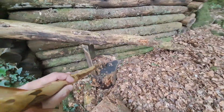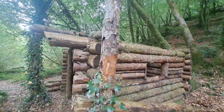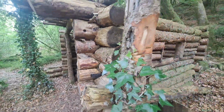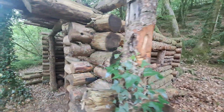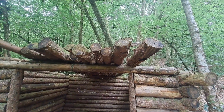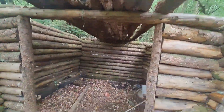Somebody's made a little seat there. There's a window. They've actually notched out the logs. They've gone to a lot of trouble here. Hairbrush. Yeah, somebody's put a lot of effort into this log cabin or bush cabin. They obviously didn't get to the point where they finished the roof, and because it's flat there was never any way that was going to hold water.